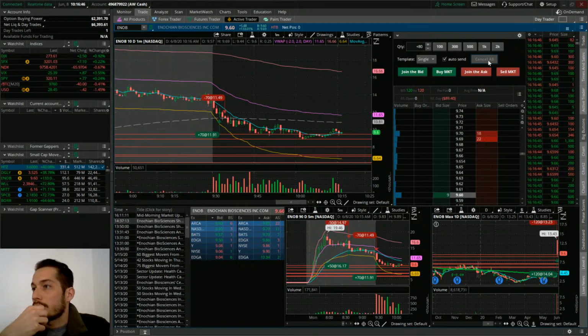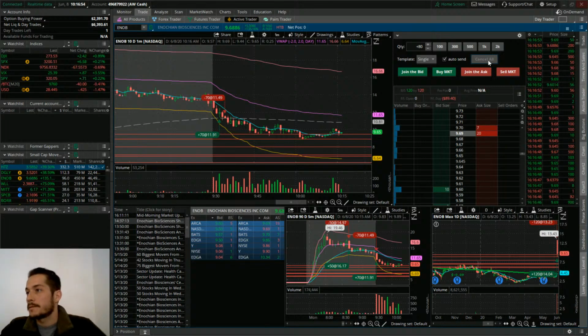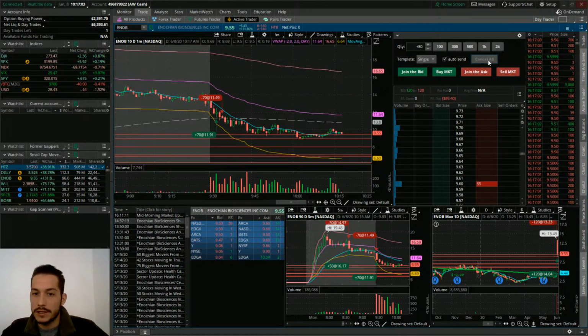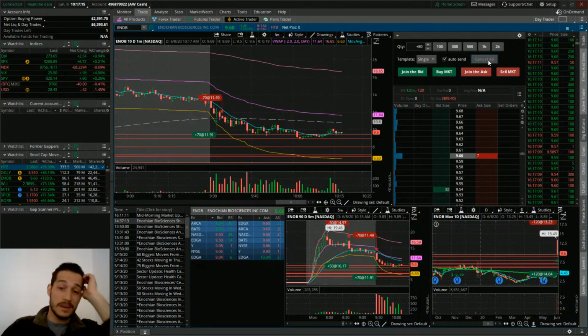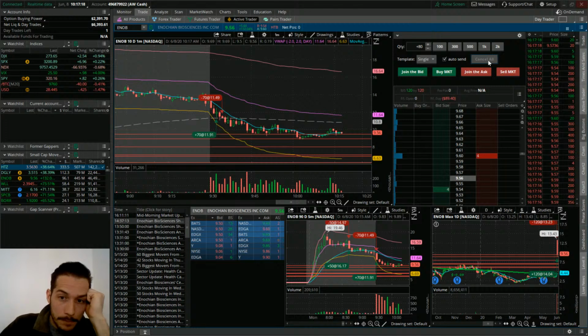SPCB looks like it had a bit of a triple bottom here, even a quadruple bottom, you could almost argue. A bit of volume coming back in on this one. I think ENOB might just keep pulling off. We've been in this situation many times before. I don't really feel like there's a super big reason to jump on it. I was trying to take maybe a 5% dip buy, kind of pullback on this one.